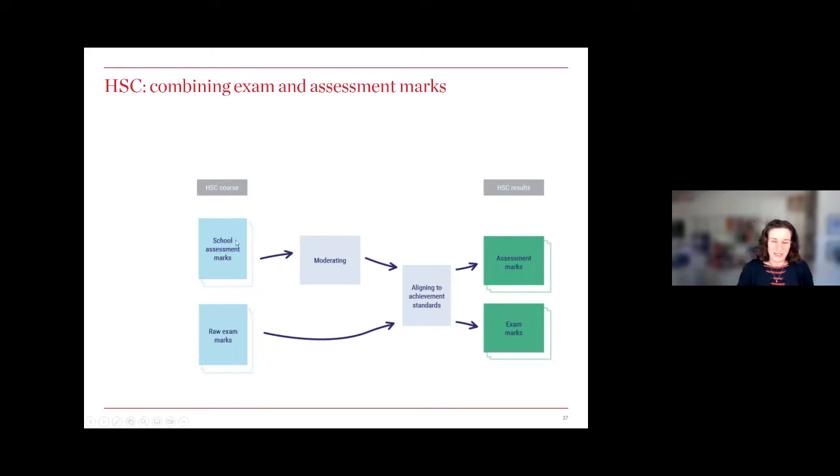Okay, so here we go. This is the whole process. You have the school assessment marks, you have the exam marks. You moderate the assessment marks against the exam performance, so they go through that process. Now we have the school assessment marks and the exam marks to the same standard, and then you match them against, well, what do we say a band 6 or grade A is?